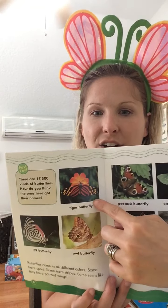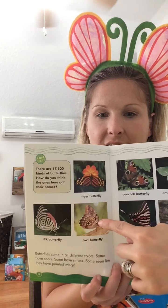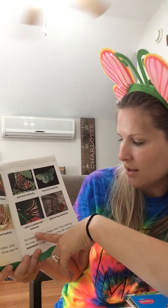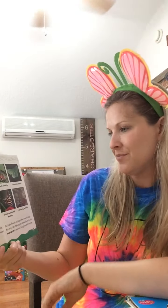This one's a tiger butterfly. The 89 butterfly. This one is an owl butterfly. Peacock, like our principal. Emerald butterfly. Zebra swallowtail. And glass wing. There's so many different kinds and they're so beautiful.